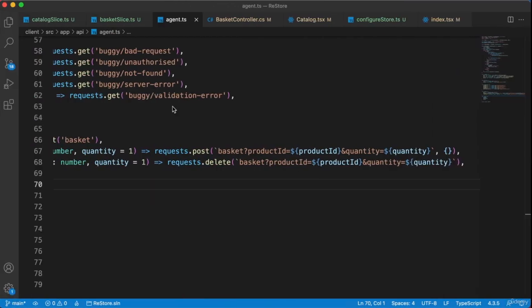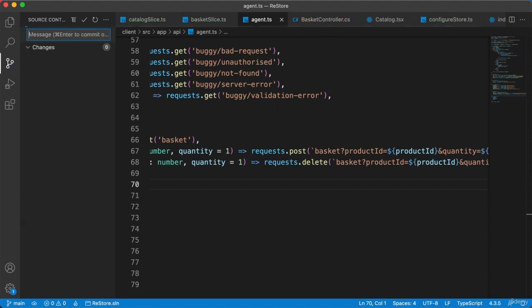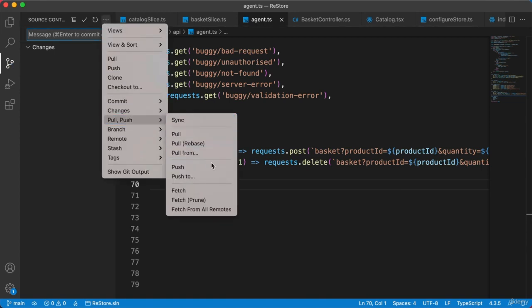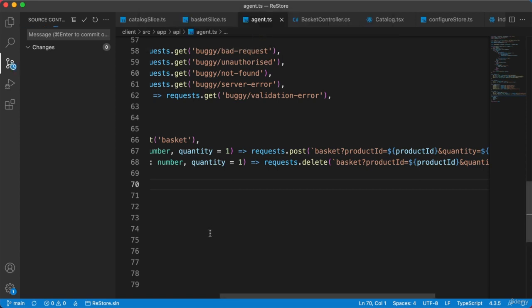So now we can go and save our changes into source control. I'm just going to stage all of the changes. I'll add the commit message and say end of section 7, and use Command and Enter to commit them, and then we're going to go ahead and push these changes on up to GitHub. Marvelous. And we'll wrap this up with a summary.